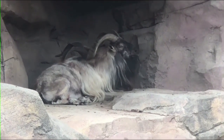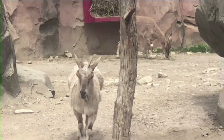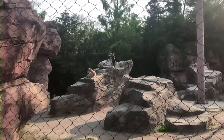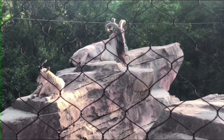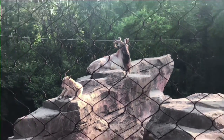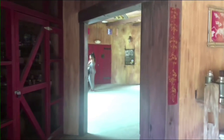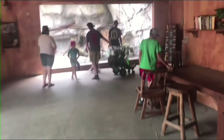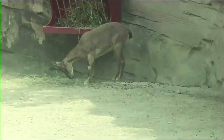But like I said, the markhors are also pretty good escape artists, and here's why. The very first day they were on exhibit, one of them actually escaped and landed in one of the enclosures that you do not want to be in because they almost got eaten. Luckily, the goat was not harmed. But anyway, we moved to the next room of the building, which has two glass viewings. On the left, as you can see right here, is another viewing of the markhors, which this one seems to be enjoying lunch.